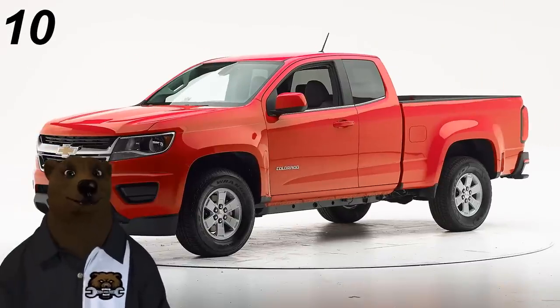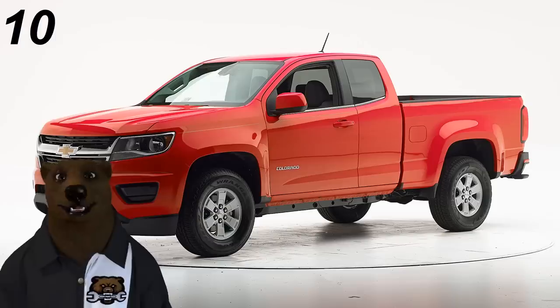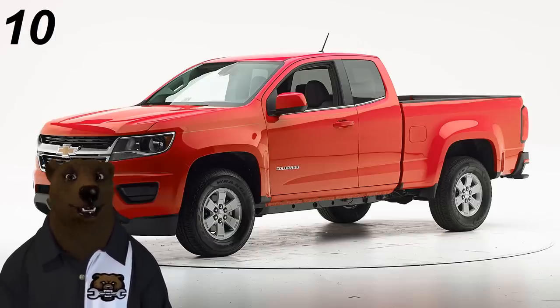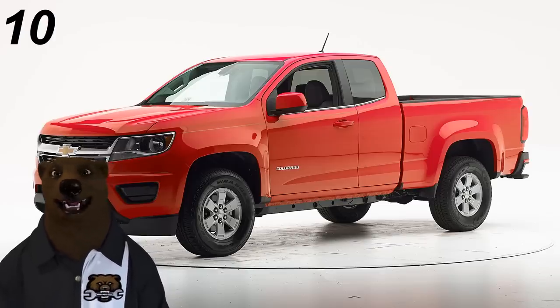But that said, let's jump into it. Starting at number 10, we have the compact, or I guess the quarter-ton, Chevy pickup truck, the Colorado. Yep, it is made in Wentzville, Missouri, and it is the 10th most American vehicle that you can buy.